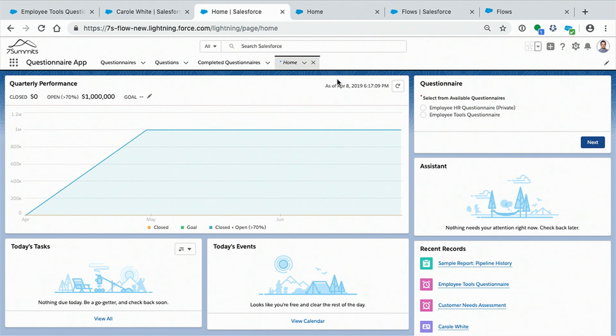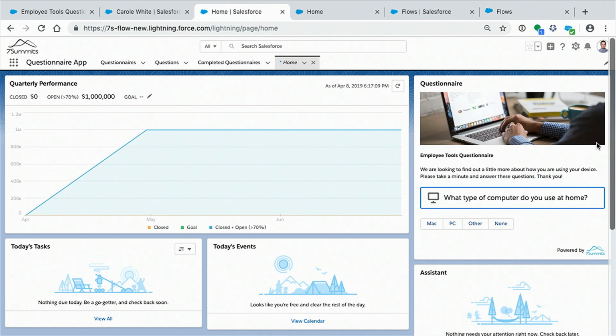Using flow here, you can see we can choose using radio buttons. So let's walk through this. Let's select Employee Tools Questionnaire. Again, we're presented with a few things that are configurable. None of this requires any code, so you can modify the name, the description, the image, SLDS icon, the question, and all the button text. Also, we took advantage of a base component here that allows us to select an answer and navigate using that. So you don't have to select an answer and click next in the flow. You can just select your answer.